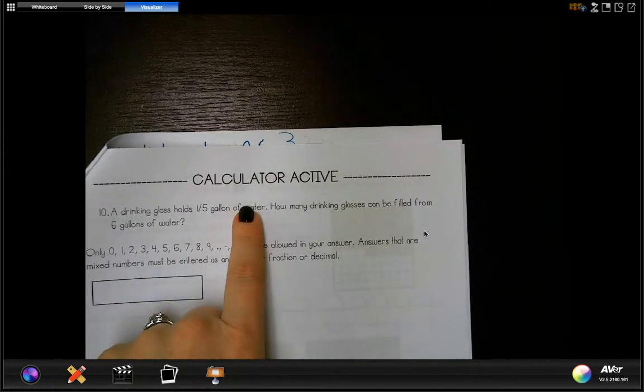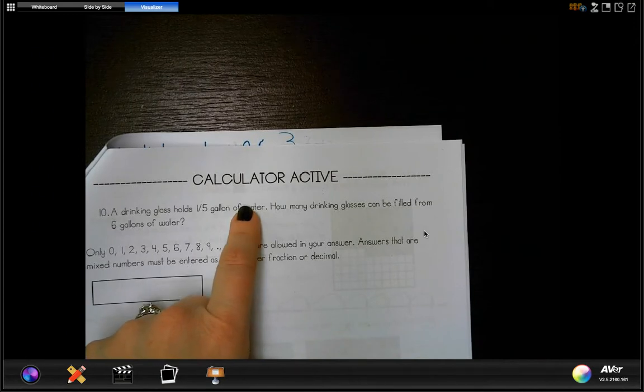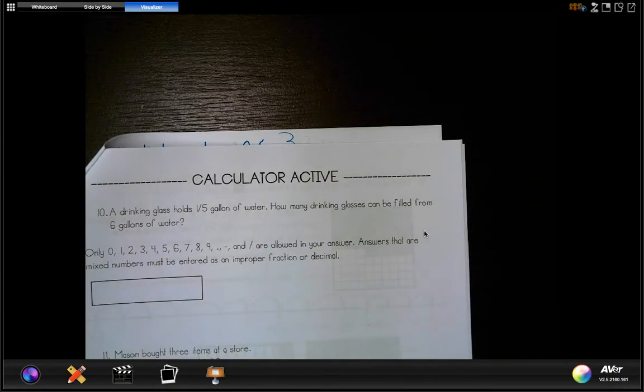This is where you're going to find questions where you have models, like pictures or decimal grids. These are going to be questions where it might be, you know, like a geometry question, like after we learn about squares and trapezoids and things like that. And guys, you can't use calculators to answer those questions.